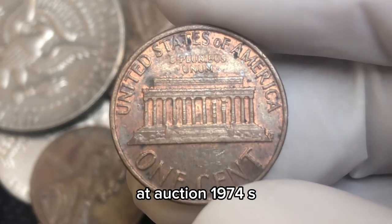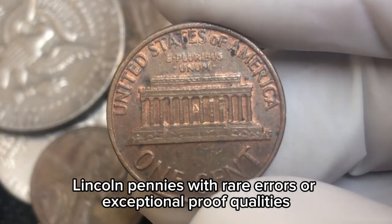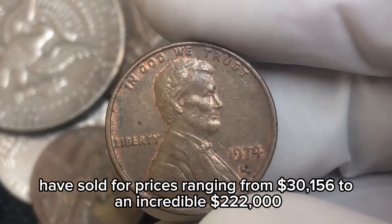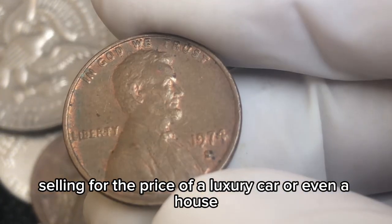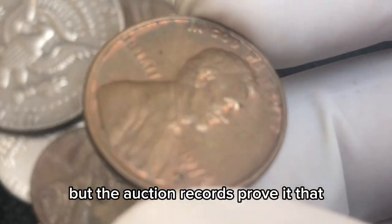At auction, 1974 Lincoln pennies with rare errors or exceptional proof qualities have sold for prices ranging from $30,156 to an incredible $222,000. Think about that. A coin that says 1 cent on its face selling for the price of a luxury car or even a house. It's almost hard to believe, but the auction records prove it.